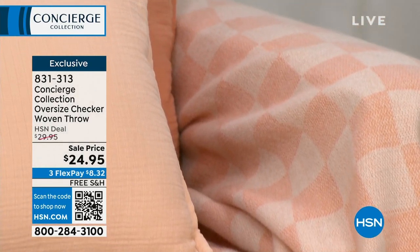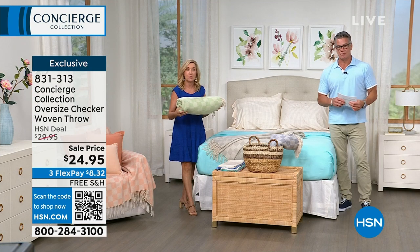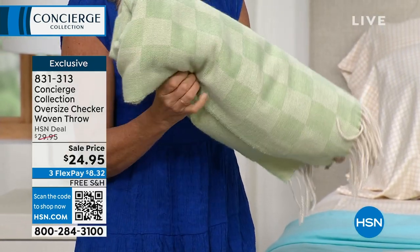This does take just a little bit of space. Also, sometimes I fold them like this. You can put them almost like a lumbar pillow at the top of your bed. You want to take that nap, you've got a go-to throw right there.